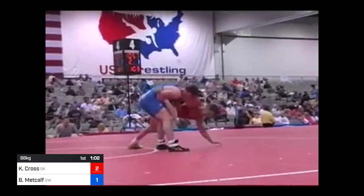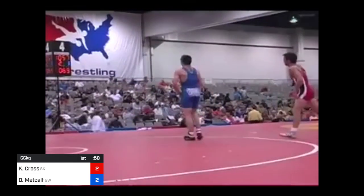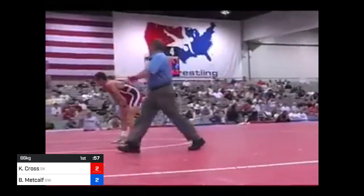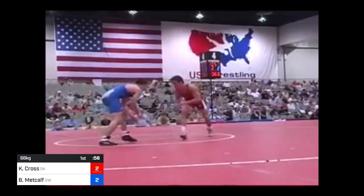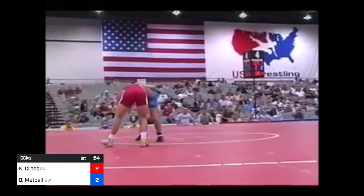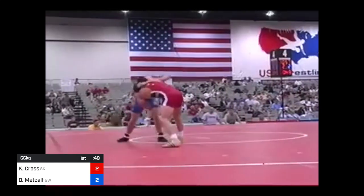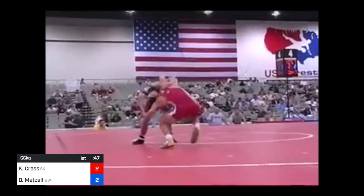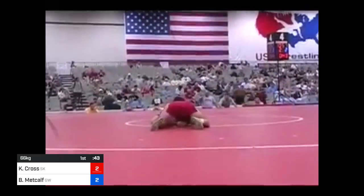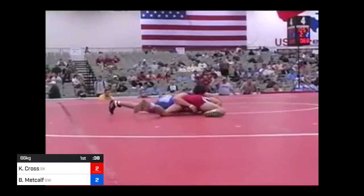Now Metcalf in a little bit better position. Cross, though, with that overhook, and, man, squares up, turns and faces. Metcalf did get the point, though, for the takedown at some point there, so it is 2-2. Metcalf was about 90% of the way to a takedown during a lot of that sequence. I'm not exactly sure where they were to the point, but they did. So it's 2-2, and Cross tries to duck under that armpit.